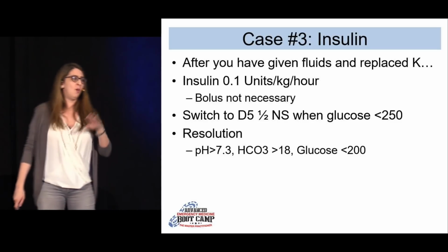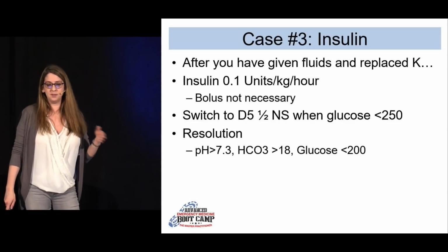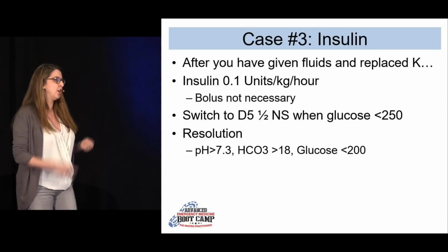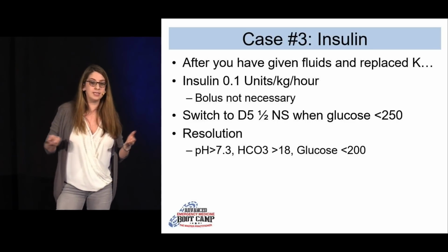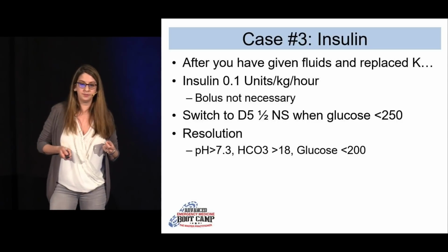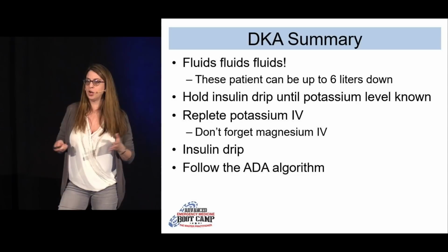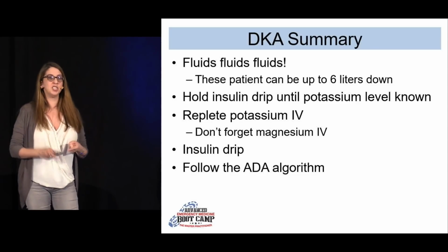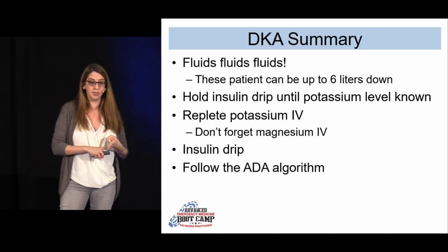So once the glucose is less than 250, you want to give them some sugar back, so you can give them D5 half normal. And when their labs normalize, then we can say that we have some resolution here. So we're going to summarize this for DKA. So remember, the important thing for DKA patients is fluids, fluids, fluids. These patients are massively volume depleted.